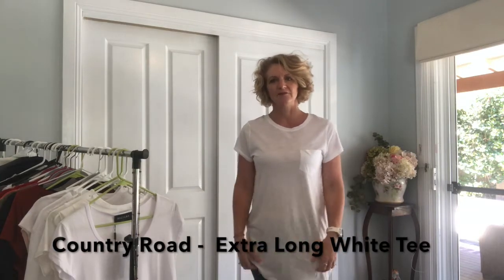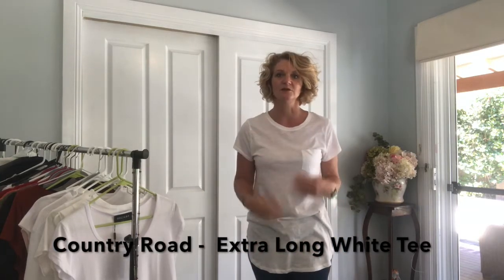But it's not something I feel I can dress up too much, mainly because it's got the pocket detail on here. As soon as you have a pocket, it limits what you can do to dress something up. To me, it just makes it look super casual. I'm also not a huge fan of the neckline, but when it's casual, I don't mind. I probably wouldn't put a necklace on with it anyway.